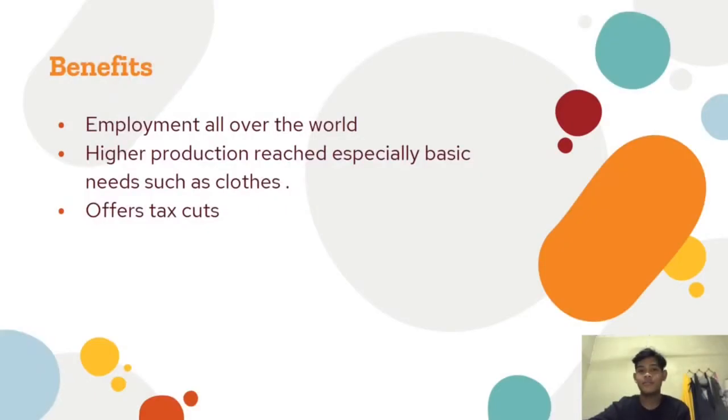The benefits of free trade zone. Employment all over the world. Since free trade zones are located all over the world, they can increase the employment rate of a country. The next one is higher production reach, especially of basic needs such as clothes. Clothes production is one of the most common production activities done in a free trade zone.